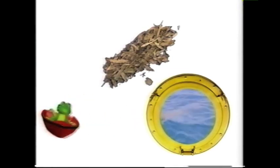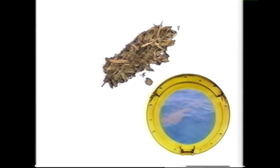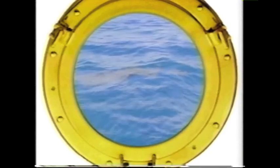Henry, turn that boat around. Way! Not all the way. Uh-oh. I hope he doesn't sink. Whoop whoop! Seaweed alert off the starboard thingy!